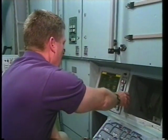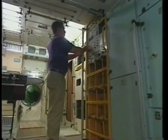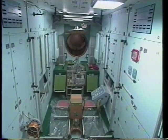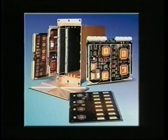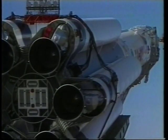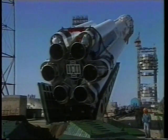In this compartment, crew members will find the workstations to control ISS's life support system, its electrical power distribution and data processing systems, the flight control and propulsion systems, and communications with mission control centers in Houston and Korolyov. Many of the control, guidance, and navigation functions are handled by the European Space Agency-supplied data management system. This month, perched atop a Russian Proton rocket, Zvezda was rolled to the launch pad at Baikonur for the final countdown.